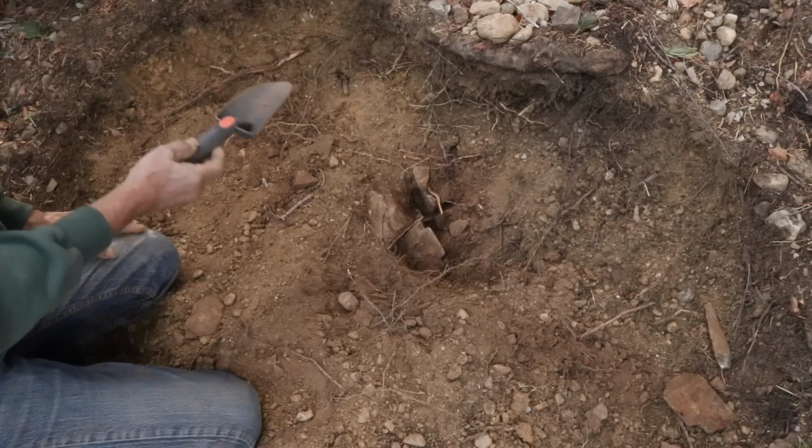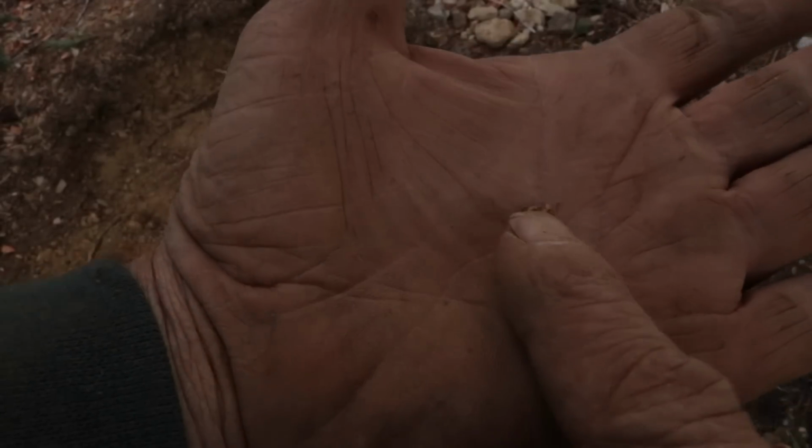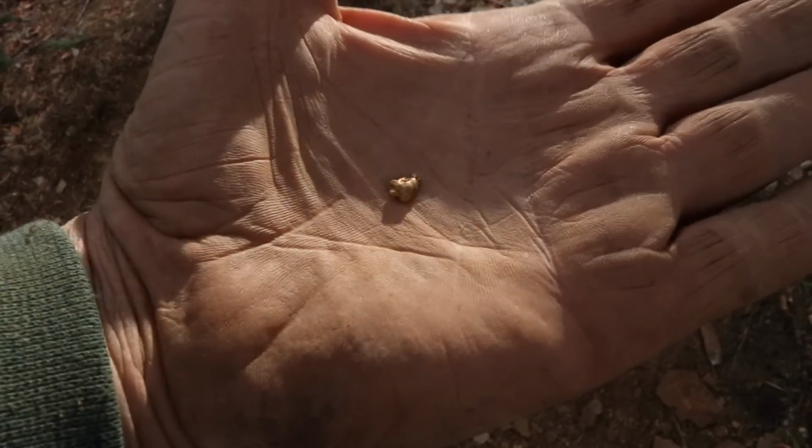It's gold. There's our piece of gold that was way down in the bedrock.